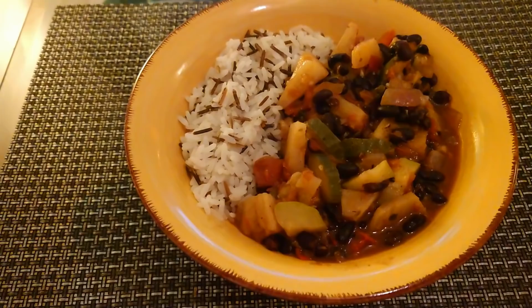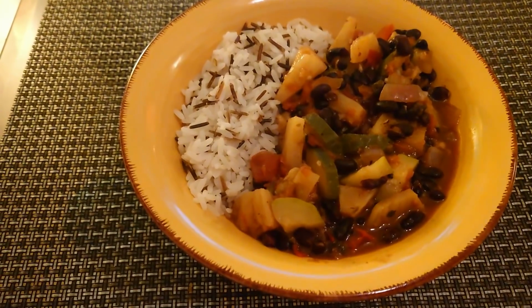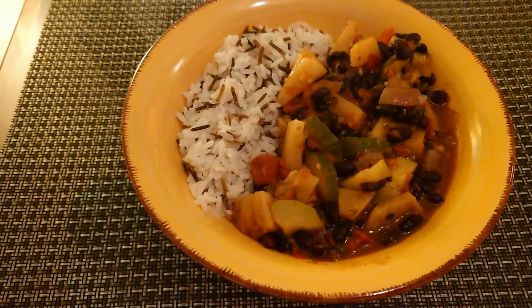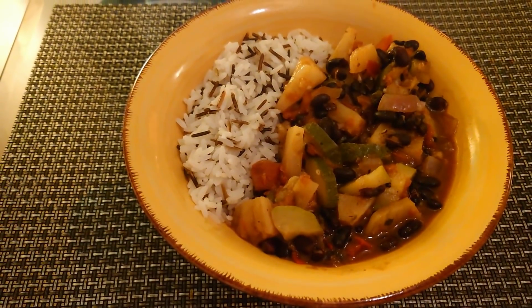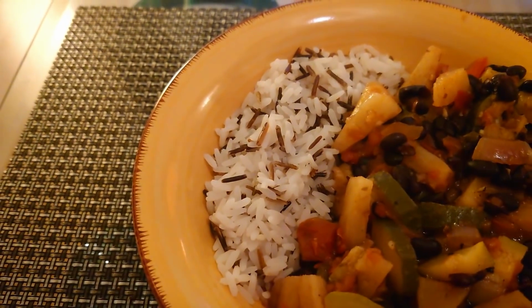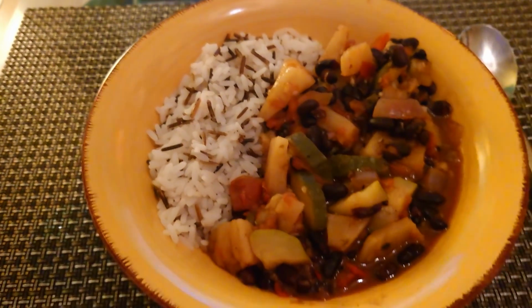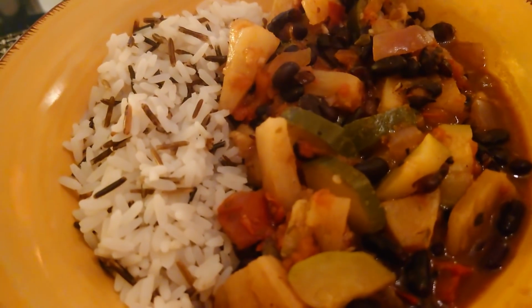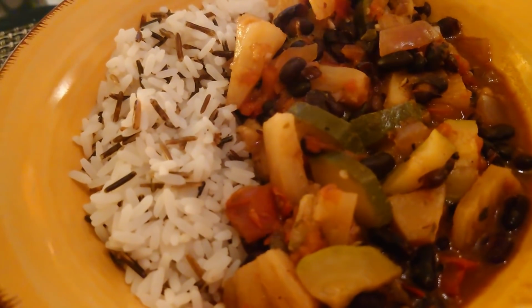So, having really enjoyed doing this budget week, actually, we're probably going to do more things like this in the future. Oh, that's the long grain and wild rice I bought in the Tesco's vlog. And yeah, we're finishing with pineapple and black bean stew. Delicious.